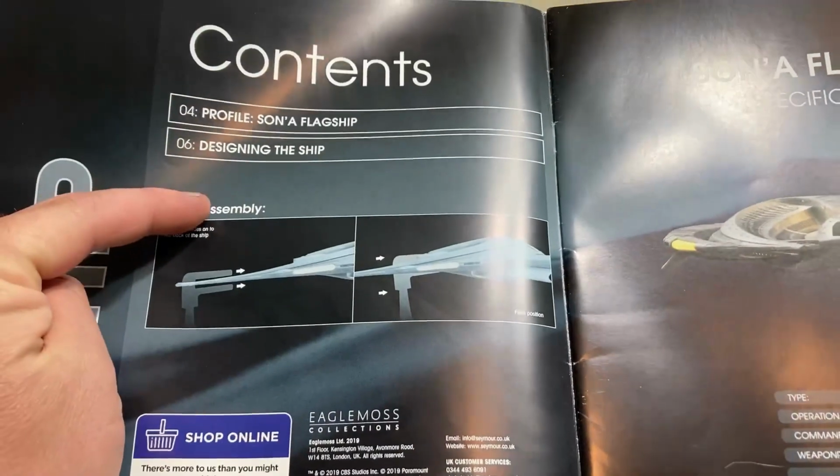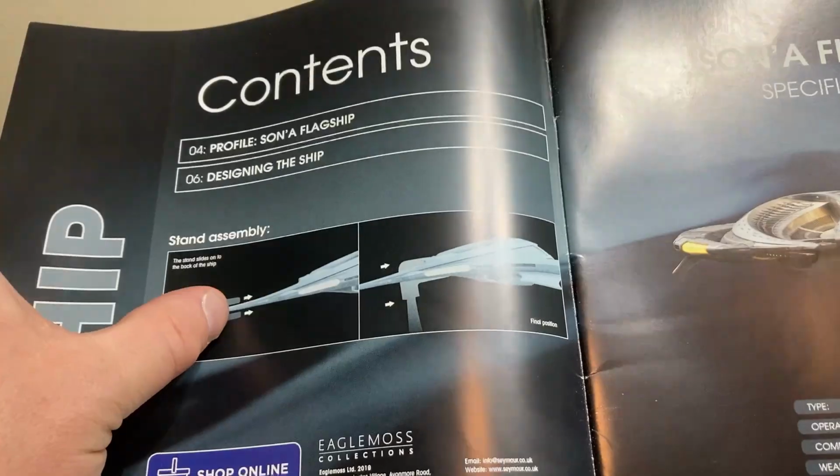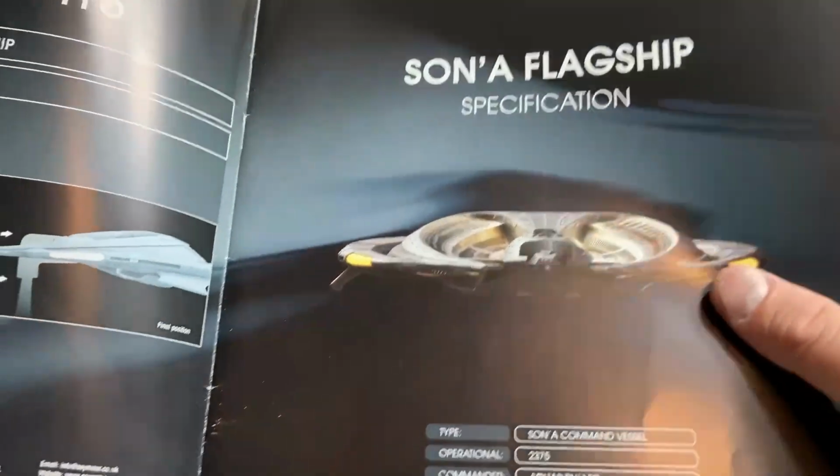Then of course we have the profile. There's not much on it, you know. It was seen for maybe half the movie. A stand assembly, as usual. And there's a nice frontal shot of the ship.